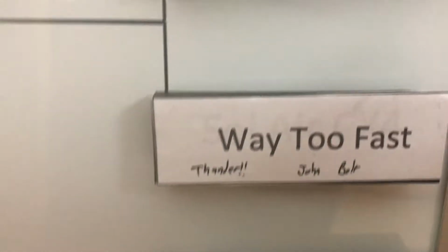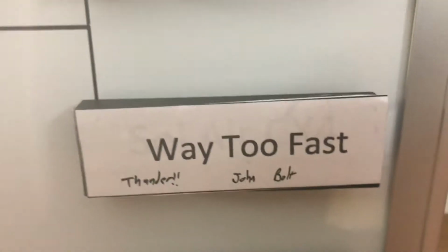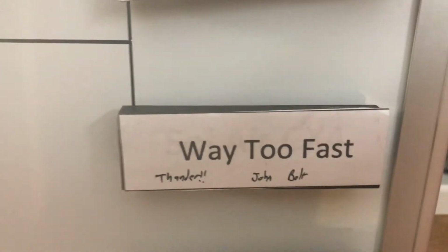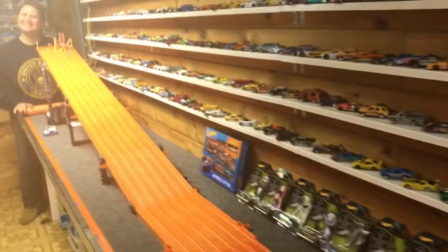Up next, we have Monoposto, driven by no one. So, Nitro Boy thinks that one's going to win. Then we have Way Too Fast, driven by Thunder and John Bolt. So this is the only one that has two drivers. If Way Too Fast wins the tournament, then I will put both their names into a hat, and whoever is drawn will receive the Camaro. Or they both get a car.